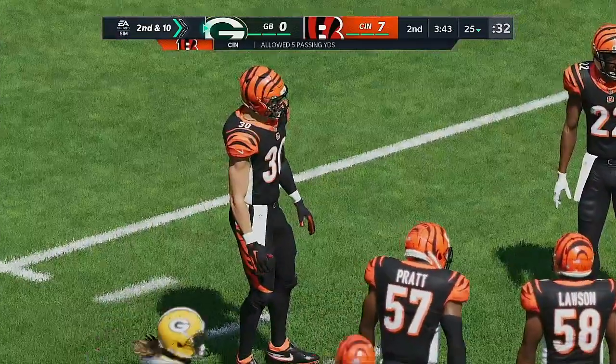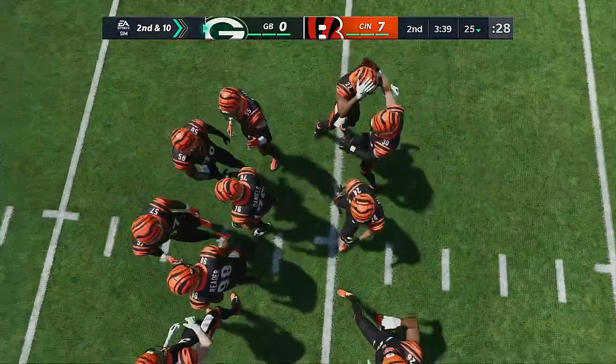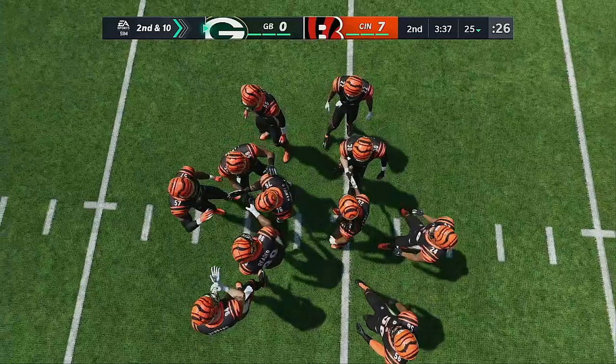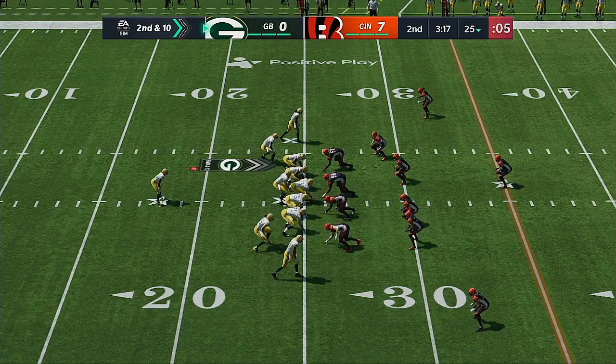Off you go. Early down stuff to put this offense in a precarious position. We know that securing the point of attack, especially against the big-bodied guys in the middle of this D, has got to be priority one. Well, they had the run for no gain. Now they'll try again from the 25 on second and 10.